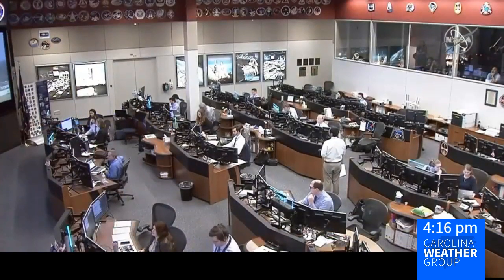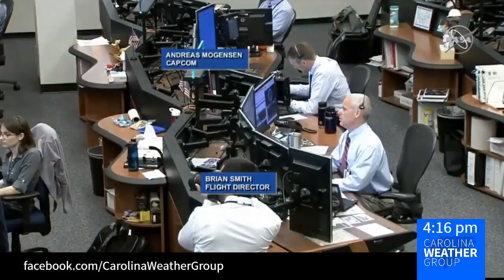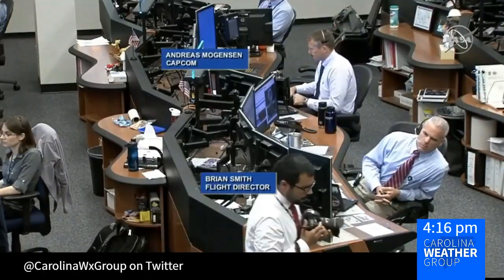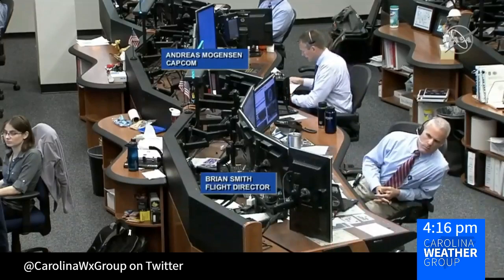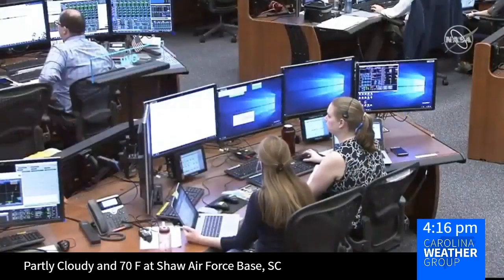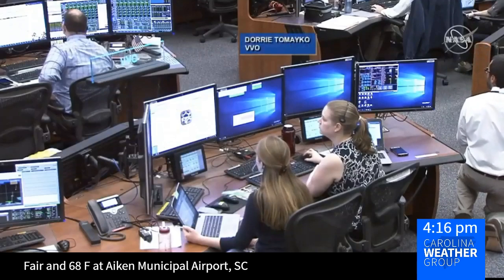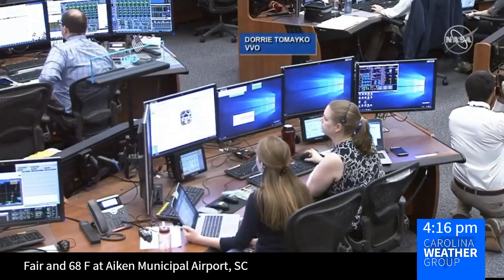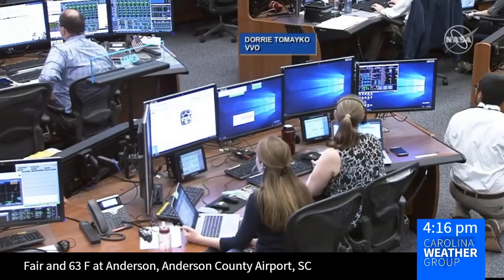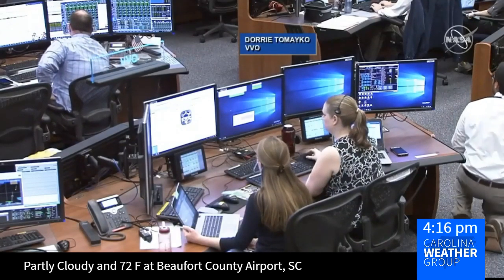This is a live view of the International Space Station Flight Control Room. Flight director here in the room is Brian Smith for the Orbit 2 team. Next to him is Andreas Mogensen, the Capcom, who has been communicating with the crew aboard the International Space Station throughout the middle of today. Here in the room, we'll have some visiting vehicle officers. You can see on the right, Dory Tomiko next to Jessica Doy. The duo will be working with the Northrop Grumman flight controllers over in Dulles, Virginia.